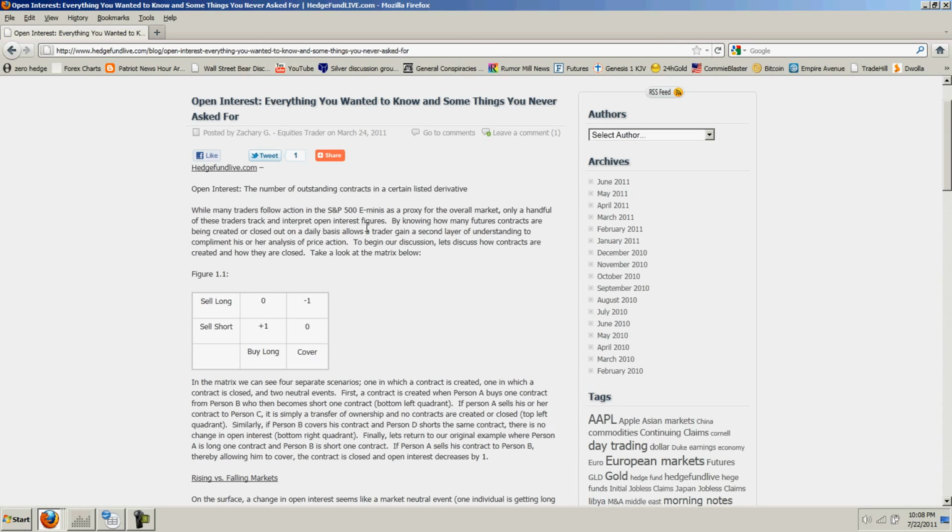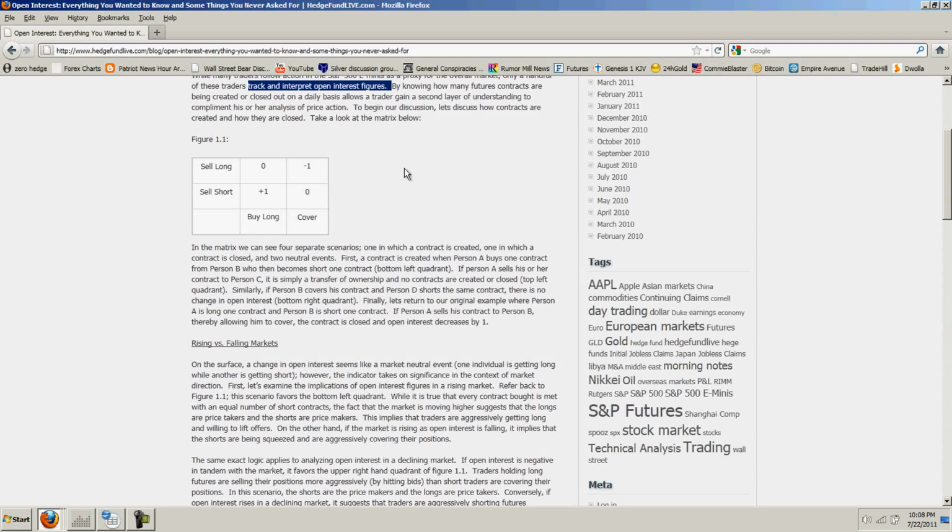While many traders follow action in the S&P 500 E-minis as a proxy for the overall market, only a handful of these traders track and interpret open interest figures. Knowing how many futures contracts are being created or closed out on a daily basis allows a trader to gain a second layer of understanding to complement his or her analysis of the price action. To begin our discussion, let's discuss how contracts are created and how they are closed. There's a neat little chart here: sell long, sell short, buy long, and cover. And this is no change and no change, a negative change to open interest, and a positive change.